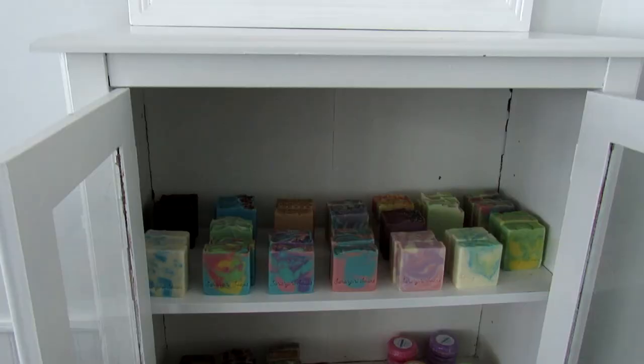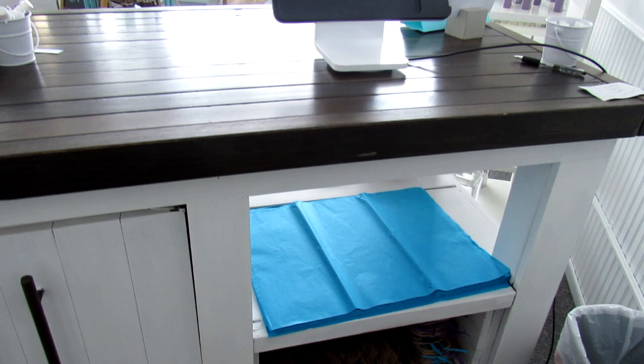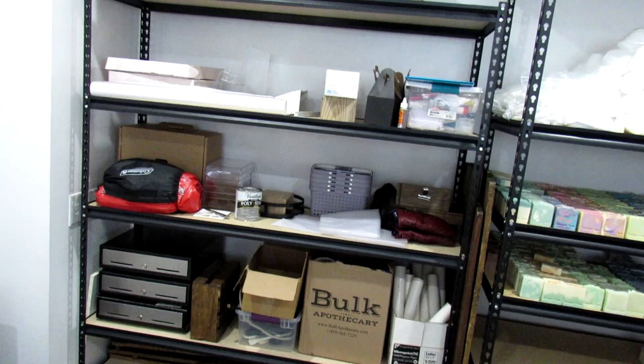And then this cabinet, I keep all my online inventory in, so that way I make sure that I always have the inventory that it says that I have online. Highly recommend that. You do not want a customer going to your site, ordering something, and then coming to find out you sold out of it and you have it listed on your site because you forgot to update.